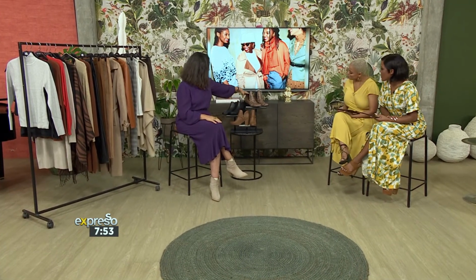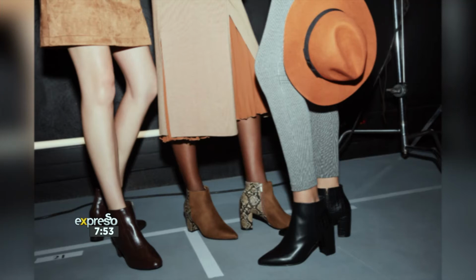Also just quickly to talk about the low boots and high boots. This is the start of the season, so there's lots of space to pop those on. And I'm obsessed with snakeskin, so I had to pick those.